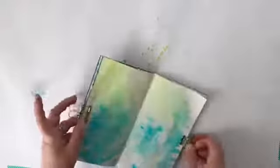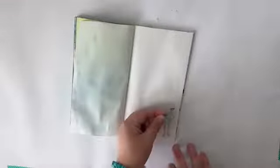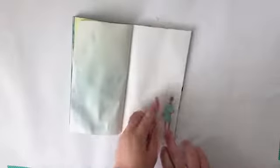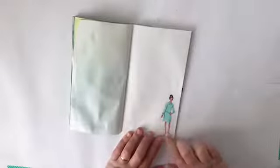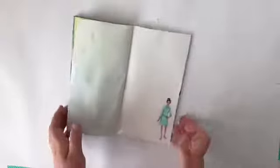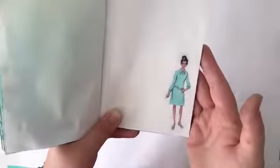But if I grab, I'll go back to this again. Now I could put her on a colourful page like this, but if I put her on blue, she'll just blend in. But if I put her on clear, and the beautiful thing about it being vinyl sticker paper is it doesn't really add that much bulk to your page. So there we go, you can see her there.